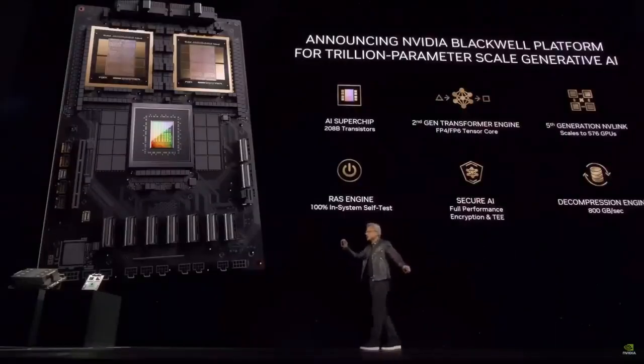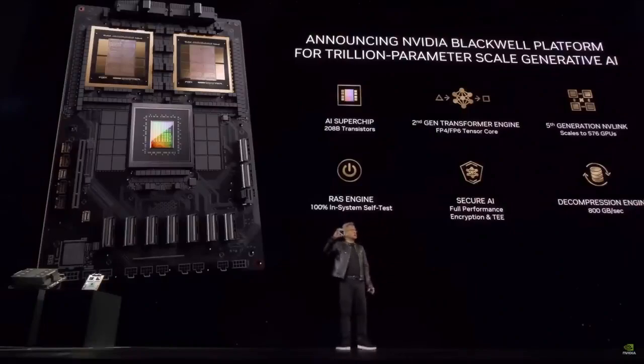208 billion transistors, and you can see there's a small line between two dies. This is the first time two dies have abutted like this in such a way that the two dies think it's one chip. There's 10 terabytes per second between them, so these two sides of the Blackwell chip have no clue which side they're on. There's no memory locality issues, no cache issues. It's just one giant chip.